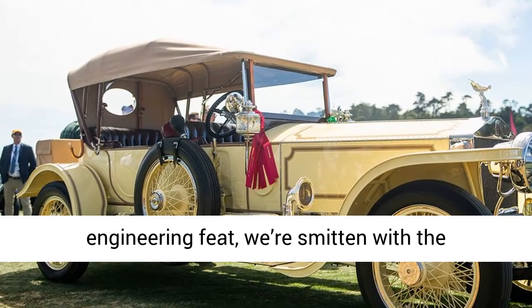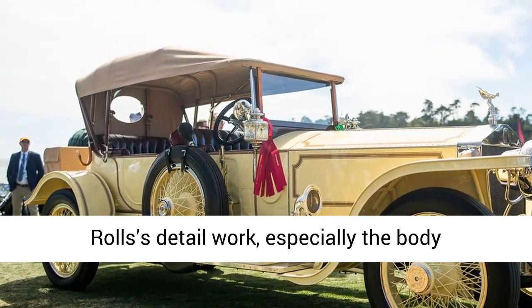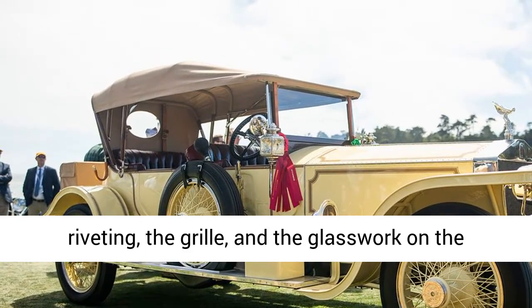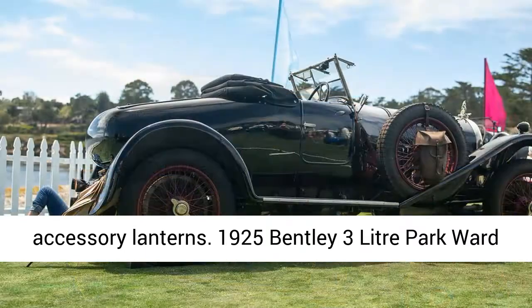While that is a great engineering feat, we're smitten with the Rolls's detail work, especially the body riveting, the grille, and the glasswork on the accessory lanterns.